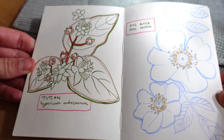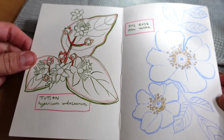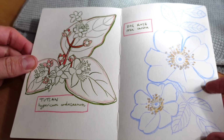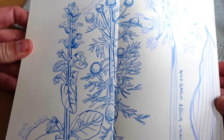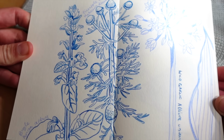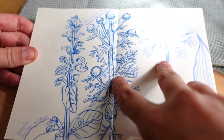Here's the first page. Tutsan plant that I just learnt about. I've been seeing it everywhere on Mull. And some dog rose. And then some more plants I've been learning about. Bugle and pineapple weed. I would say these two are very familiar to me already.